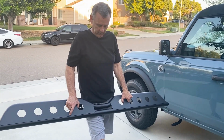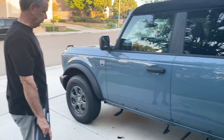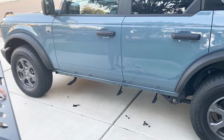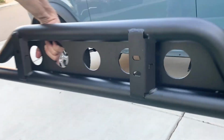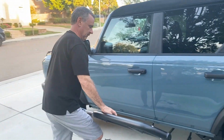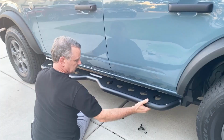Okay, so we're going to go ahead now and put the actual step on here so you can see the brackets that we already previously installed. Again, those are just hand tightened, so just be careful when you place this on. Underneath here, you notice there's 3 brackets, and there's a big L stamped in there, which stands for the left-hand side, so it's pretty straightforward. They make it easy to tell you where to put it, and you can see, just kind of lay them on here. Here's our hardware.